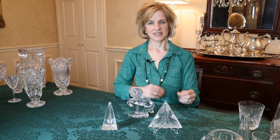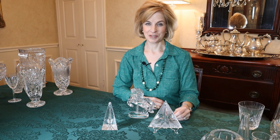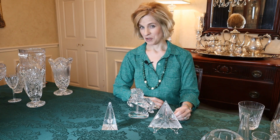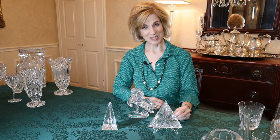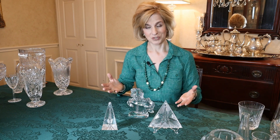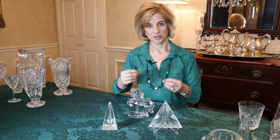A well-known and successful master cutter and designer with Waterford Crystal is John Stinson. He has since retired and has left quite a legacy. He's a very close friend, and I traveled with him often on artisan tours, and we still keep in touch. He has gifted our family with several pieces that he has custom made, not all of which I'm showcasing today, but I did select a few.